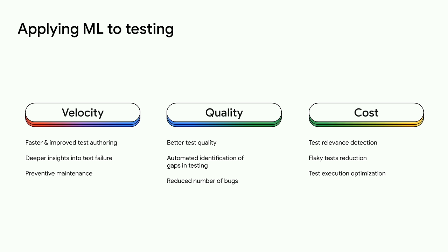Testing is a huge requirement for ensuring product and code quality, but our testing journeys tend to be complex, and they could cover every aspect of software development, whether it's local, pre-submit, post-submit, or release. Now, there's a lot of opportunities here for AI to be assistive, whether it's across velocity, so faster test authoring, quality, so writing better tests, or cost, so making sure that our tests are less flaky.